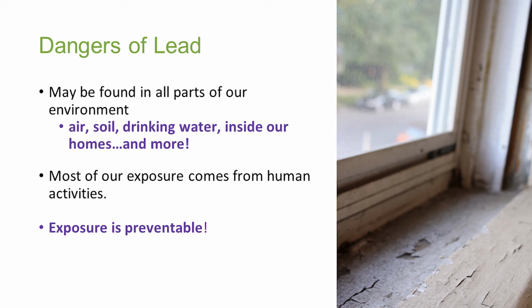Lead has also been used in a wide variety of products found in and around our homes. In addition to paint, this includes things like ceramics, pipes and plumbing materials, solders, gasoline, batteries, ammunition, cosmetics, children's toys, and more. However, one of the key sources of exposure to lead is lead-contaminated dust in our homes, and most of that dust comes from lead-based paint that has deteriorated, often from just regular wear and tear in a house, and that's why paint is the focus of the first webinar in this series.